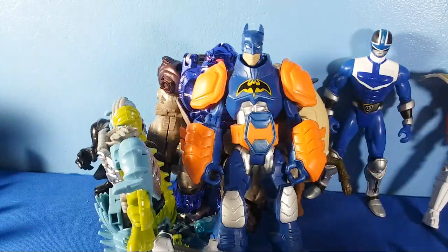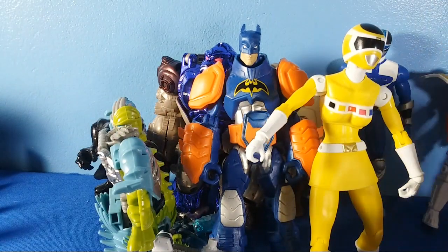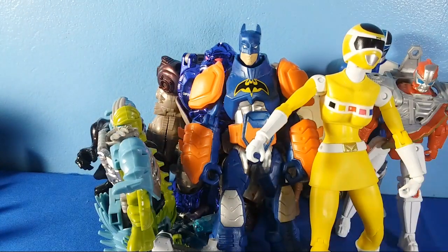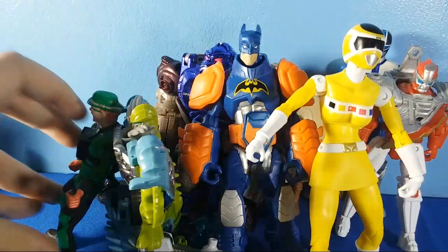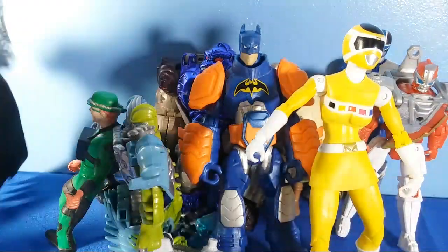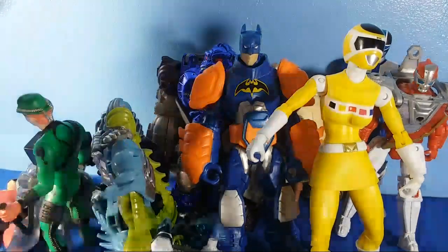Storage for this little spinny Spider-Man. Display for the Yellow Ranger. Display for the Primal. Display for those other Power Rangers things. You were already on display, Riddler. I'll display you, I guess. Batman were already on display. Ninja Turtles storage. This dumb Nightwing.